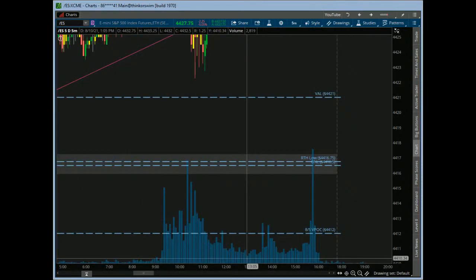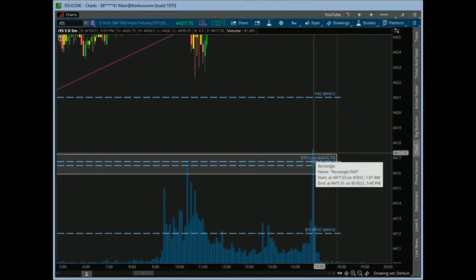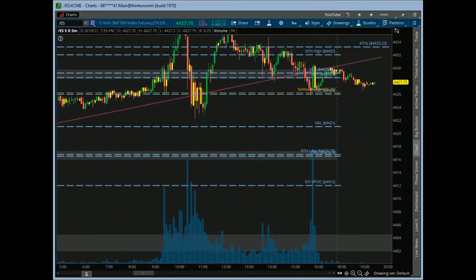This one was 2,800 contracts on an intraday, right? Really, really low stuff. 3,400 contracts, 3,600, just very, very low stuff. And of course, at the last candle, they put 41,000 contracts in there. But it was just a slow, low volume day, right?